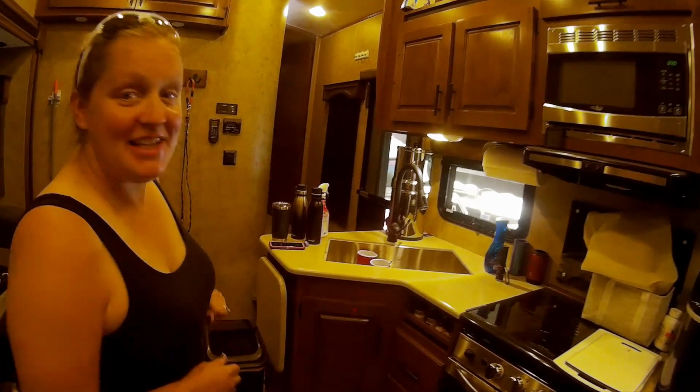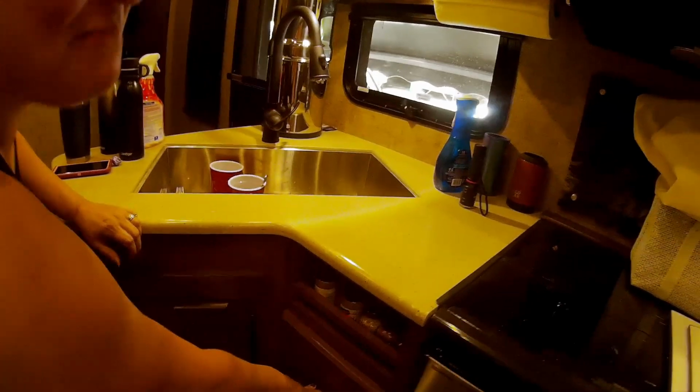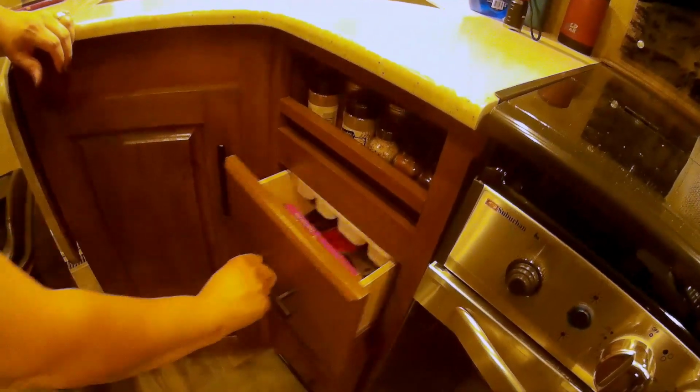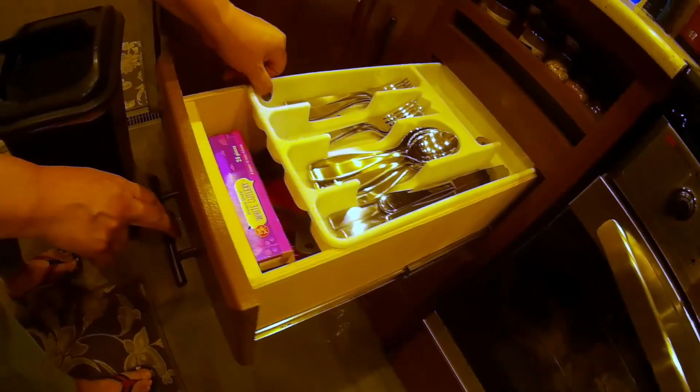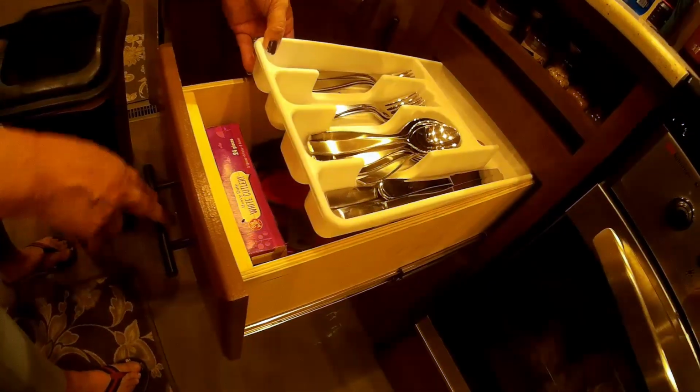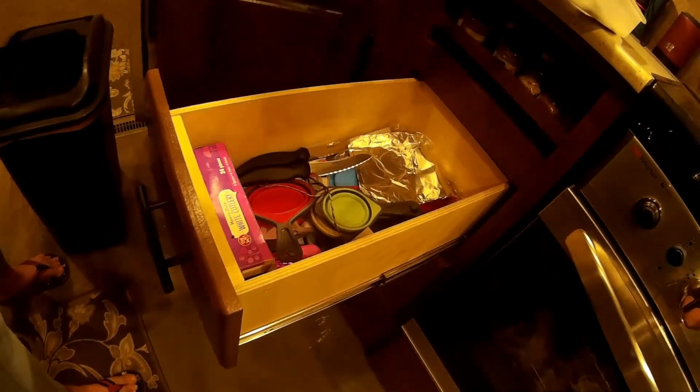We have an unwanted guest in our house. So if I open this drawer, nothing better come out of here. We have little turtlets, and I don't like that. They've been on top of here. I'm gonna move this out of the way. Hopefully nothing jumps out. I'm afraid of these guys.